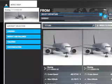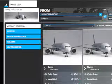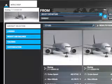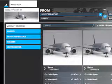Selected. Alright, 777-200. Boeing 777-200ER, cruise speed 482 knots true airspeed, max altitude 43,100 feet, endurance 16 hours, range 7,370 nautical miles. You've got the 777-200 General Electric, the 200 Pratt & Whitney PW, and the 200 extended range Rolls-Royce RR.